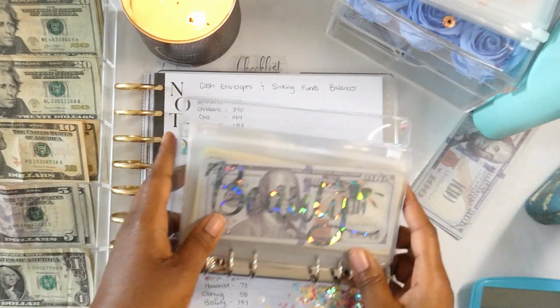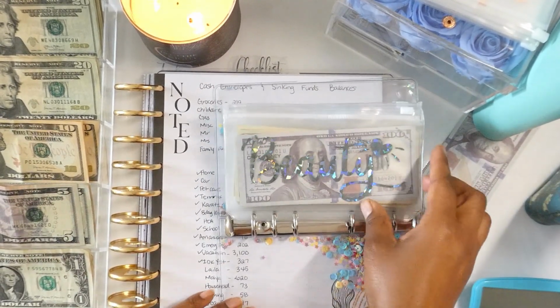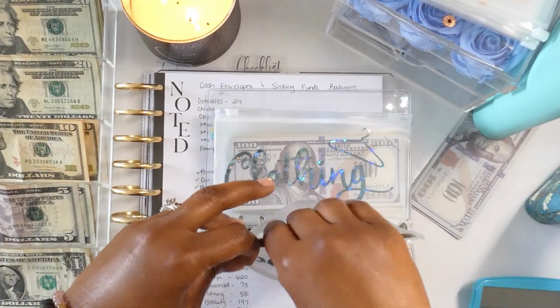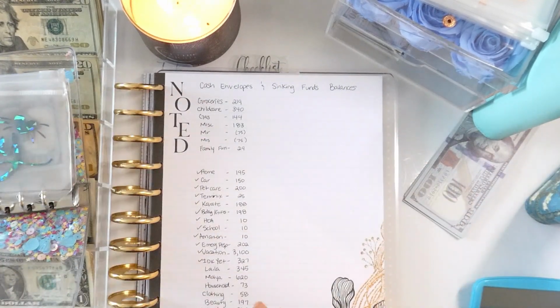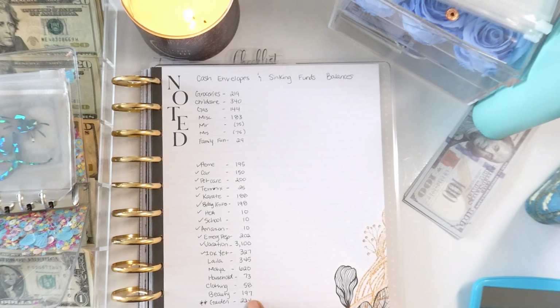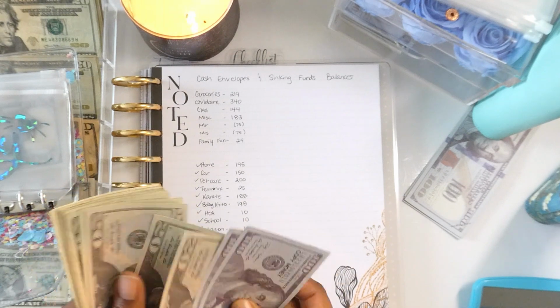Now beauty, right off the bat, I know beauty needs to be updated because I did get my hair done. I have braids. Yay. I don't have to do my hair for a while. That's always a good thing. So we are only supposed to have $197. So let's try to keep as much copy money as we can in this one.